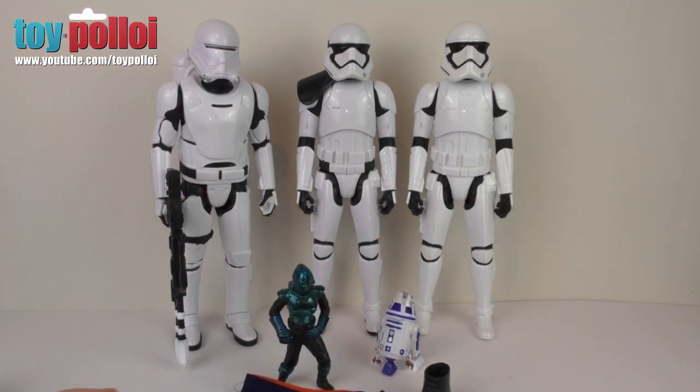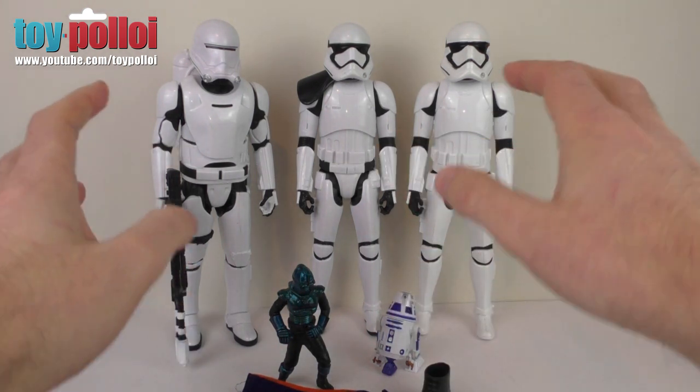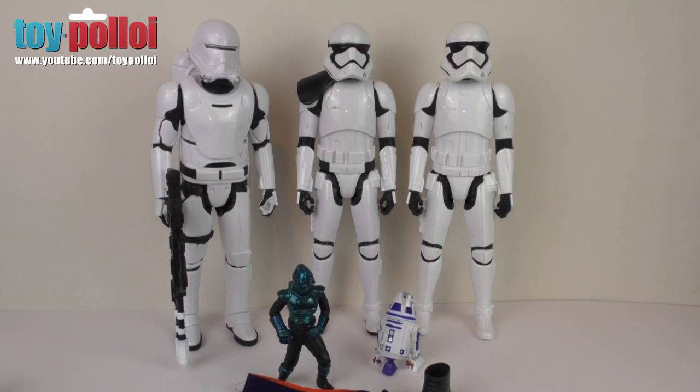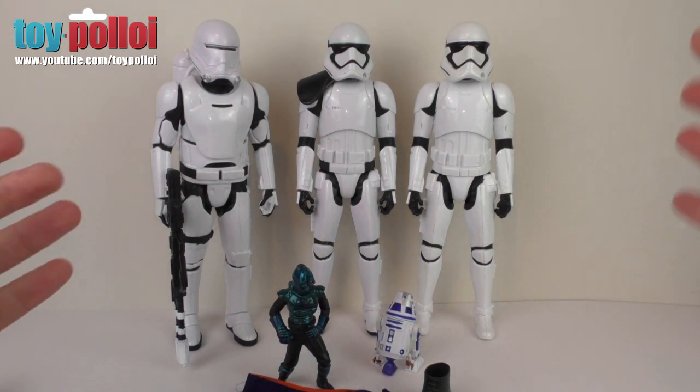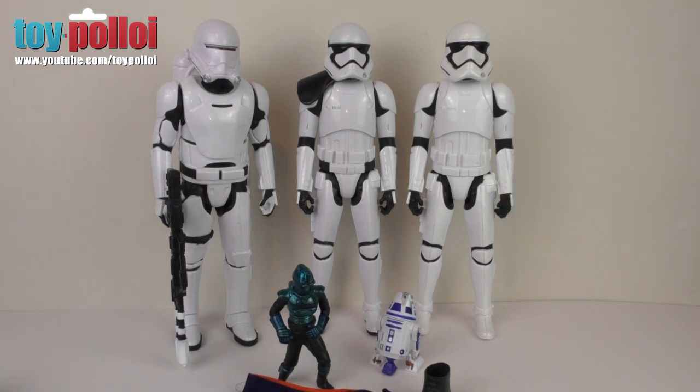It wasn't a great toy fair for me, but I still managed to pick up some bits, and I do quite like these 12-inch troopers, so they're going to look pretty good when I put them on display here, and I should be able to make quite a big army if they carry on being this sort of £3 price range. I think I might pick up a few more.